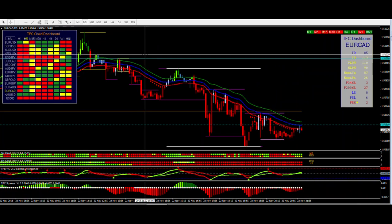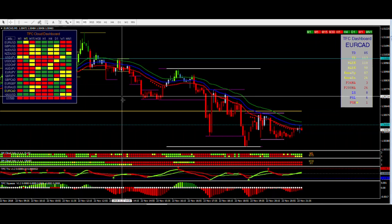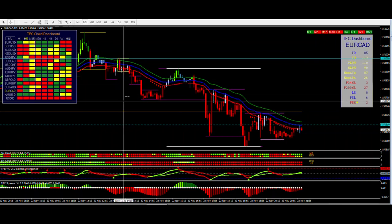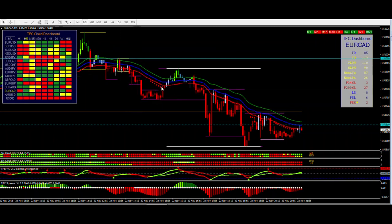Euro CAD 5 minute again, and there's your squeeze. There. Here, everything's red, clouds red, the bars are red, you can take that. Now, if you haven't got out here, which is about 17 pips, then you're going to have to ride the wave. It goes back to the wave, and on it goes again. Okay? And that's EuroCAD 5 minute earlier on today.